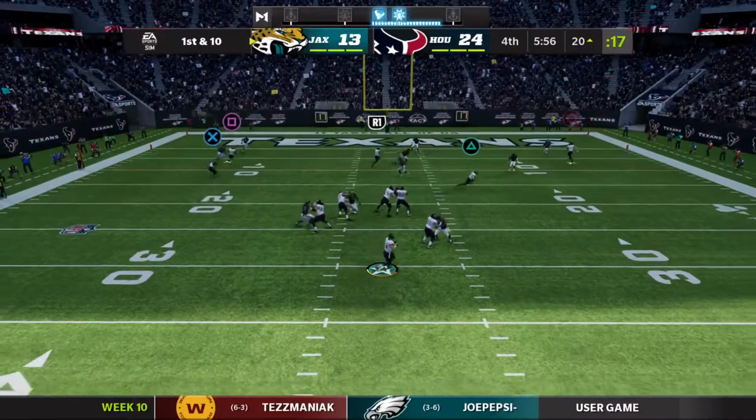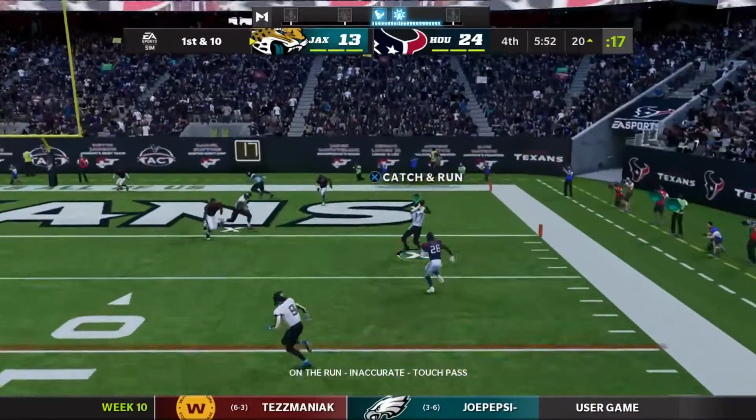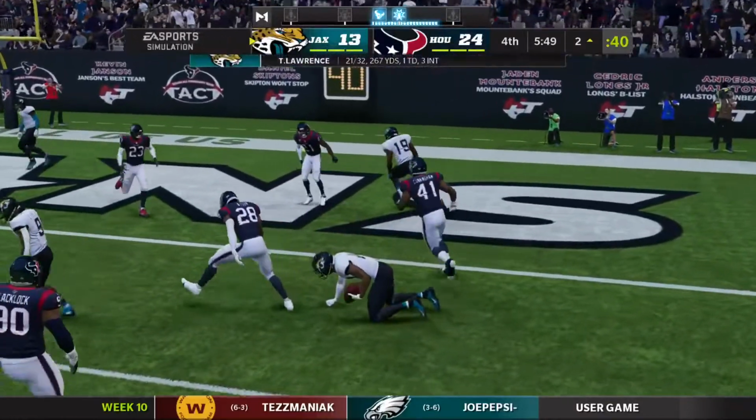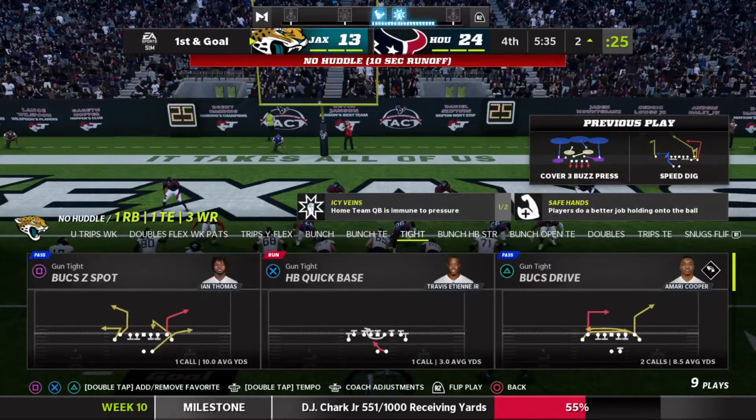Inside the red zone here, they'll look to throw. Eluding the pressure right. He's got it. And the Jags are looking at first and goal as he's tackled all the way down at the 2-yard line.